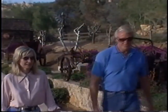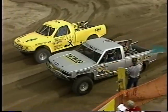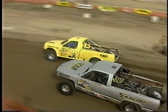Through triumph and through tragedy, the Stewart family's love for off-road racing has continued to unite them. Today, Pro Truck racing has become yet another Stewart family affair. I'm directly involved with a lot of Pro Truck issues. Oh, I think Pro Trucks are the only way to go. It's definitely the future of off-road racing. I think the whole reason my dad started the Pro Truck is because he loves off-road racing. He wouldn't have done it if he didn't love off-road racing so much.